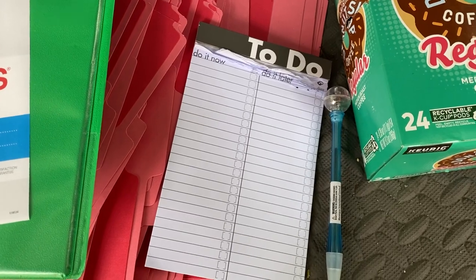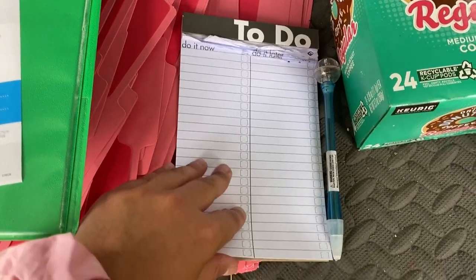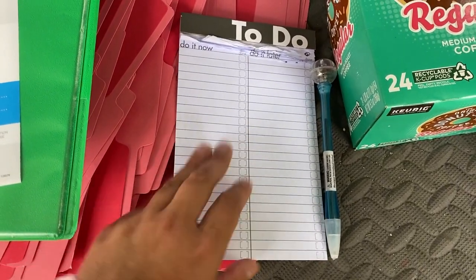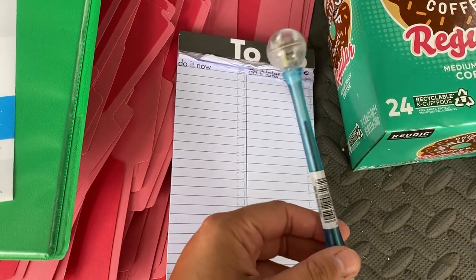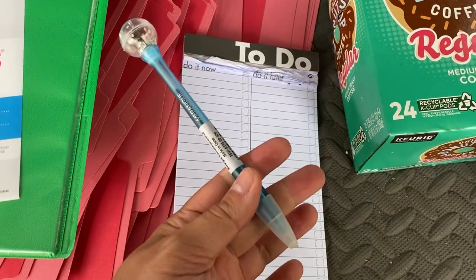And the last two things in that bag are these to-do lists. Yeah, the majority's gone, but they're still little, so that's kind of neat. And this pen, which I think is supposed to light up, but doesn't.